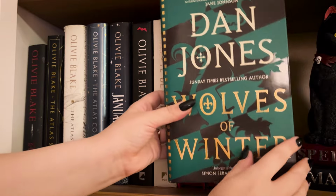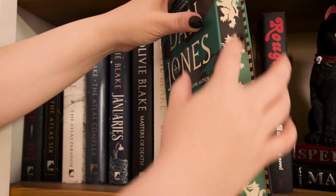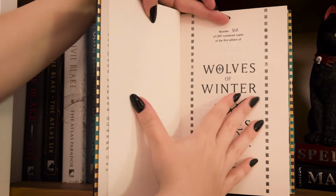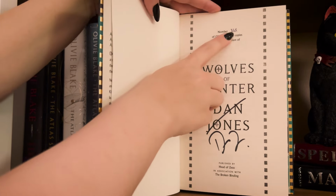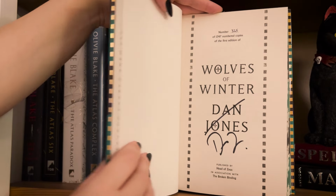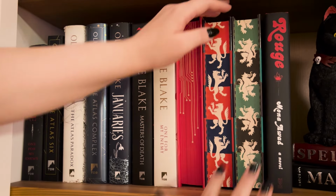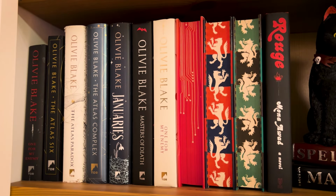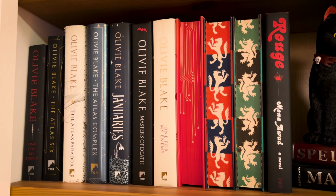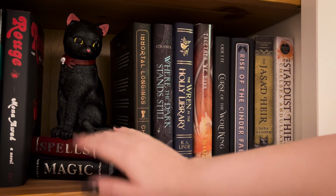And then I also have Wolves of Winter, which also has a correlating sprayed edge design. And this one is also signed and numbered, but this time I'm number 325 out of 1347. And I bought them at the same time, so I don't know how that works, but whatever. Either way, it's still pretty cool. And then I also have Rouge by Mona Awad. And I have this cute little library cat sitting on this shelf.